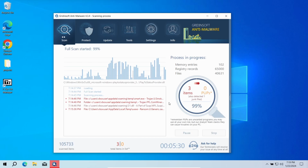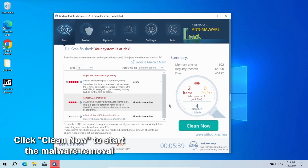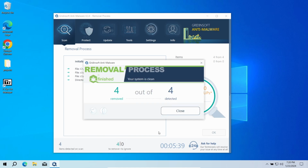You will see the detected malware throughout the scanning process. Do not interrupt it. Once the scan is over, all you have to do is to click Clean Now. This starts the malware removal. When you have a lot of detected items, this process may also take a minute or 2. Now the system is clean.